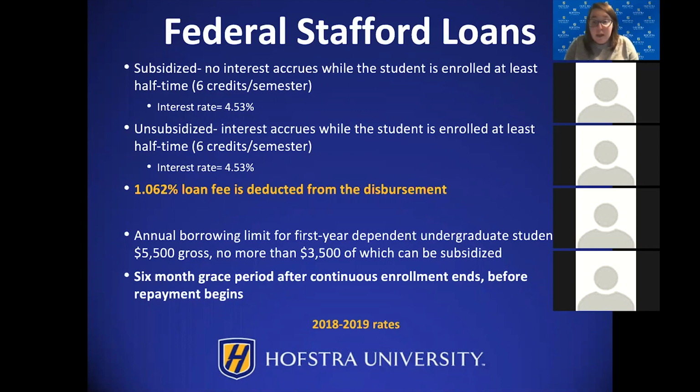If you'd like to make payments towards the interest, you can with no penalties. However, it is not required. The student will also have a grace period 6 months after their graduation. The current loan rate at this time for the 2019-2020 school year is 4.53%. The new loan rates will typically come out in July.